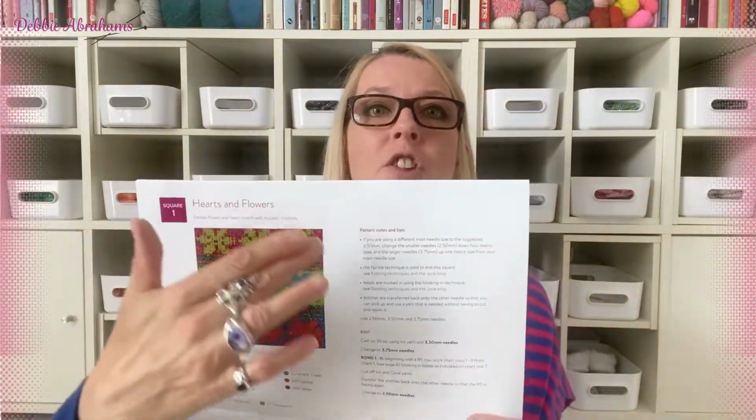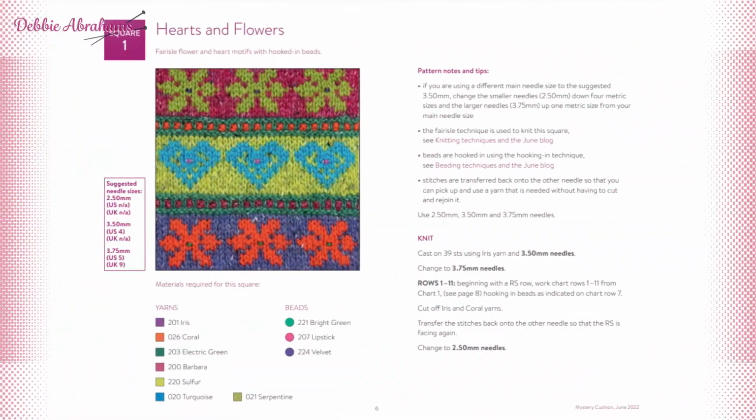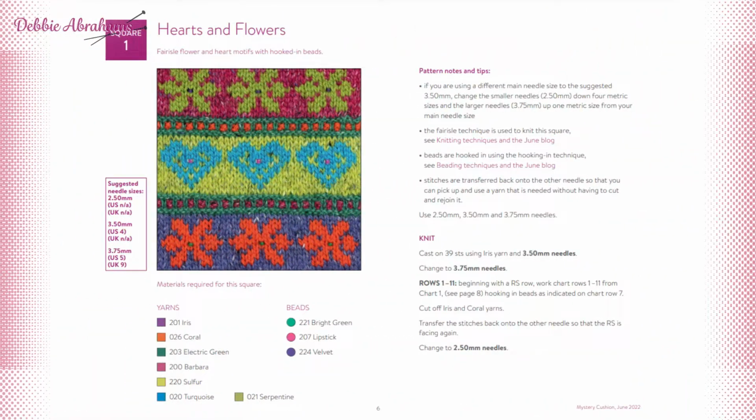I'm just going to show you how one of them is laid out, and I'm going to talk about the patterns in greater detail a little bit later on. They're all laid out in the same way, and that is that you have your image here of the square. Now, I will just say, sometimes to fit the image into the space, the squares are cropped. Some of the stitches and rows are sometimes not visible in the image, so just be aware of that. We do our best to fit it in, but sometimes we just have to crop at the edges.